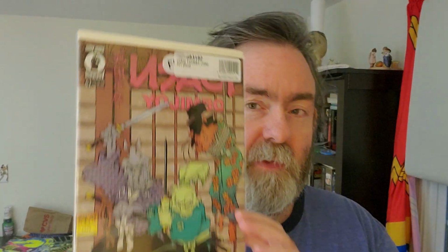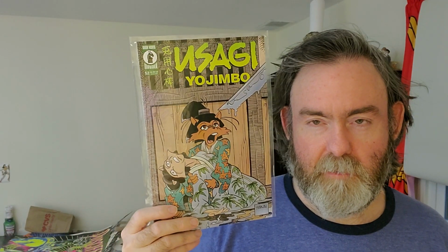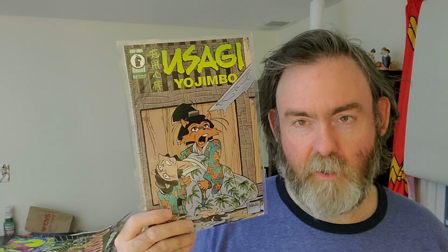So here's issue 51. One of the rare covers in the series that does not have Usagi Yojimbo, Miyamoto Usagi, the main character, on the front cover.